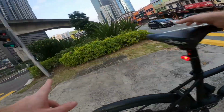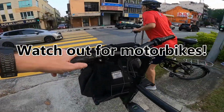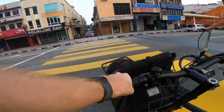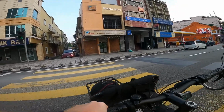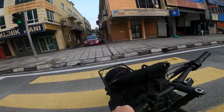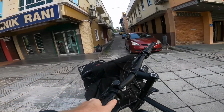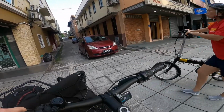Oh, it's getting green. Watch out for the motorbikes. Watch out. Because the motorbikes just go no matter what. Yeah. Okay, we go.